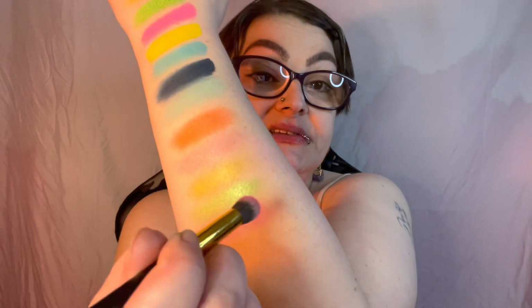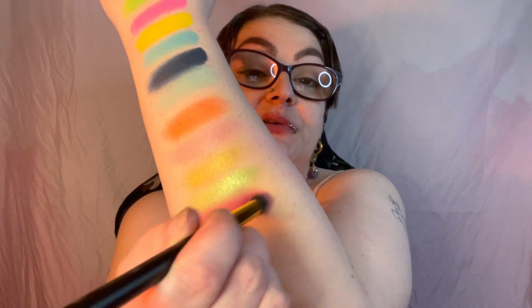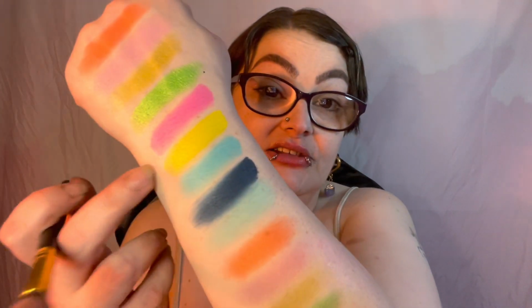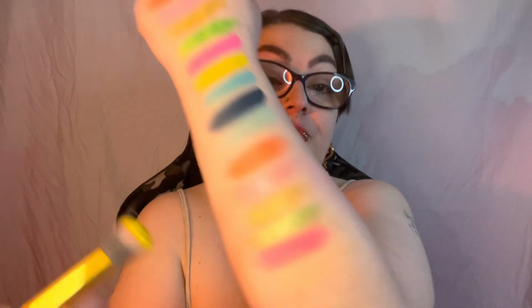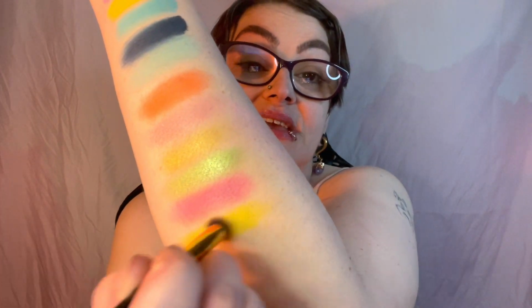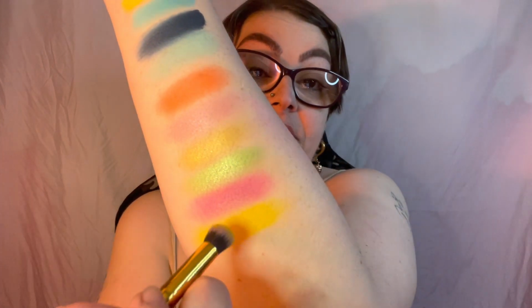Let's see how it builds. I didn't tap this time. Okay, you can see the difference without tapping. But to be honest, you wouldn't want it that pigmented first swipe because then you could mess up something. Onto that yellow. I have a feeling it's not going to look like that. We're not going to tap it off. We're just going to go for it. I mean, it has kickback, but look at the difference in tapping and not tapping.